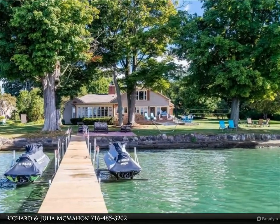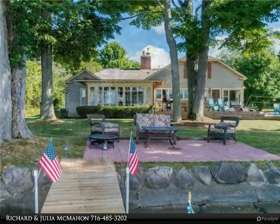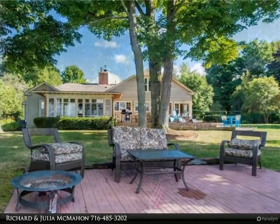Large custom kitchen with Corian countertops, ceramic tile floors, gas fireplace and wired for electric and cable, stainless steel appliances. Both kitchen and dining area have fantastic views of the lake.